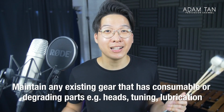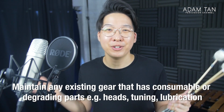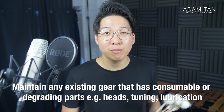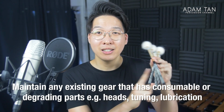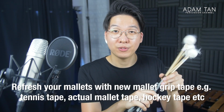Now, I also mentioned maintaining existing gear for those who are on a budget or those who don't necessarily need new gear. So that could be things like changing your heads, tuning your drums. But one of the things that I always mention on this show that I think is really, really good for making your mallets feel like they're new again is taping your mallets. Taping your mallets is a really easy way to keep your mallets feeling really fresh.